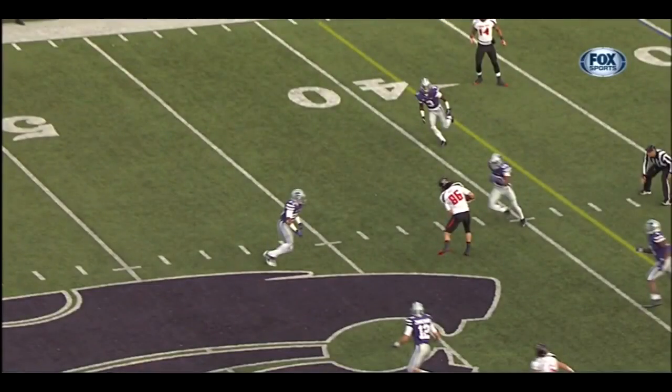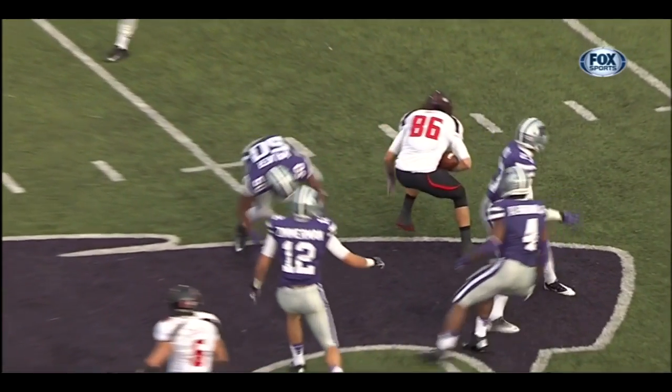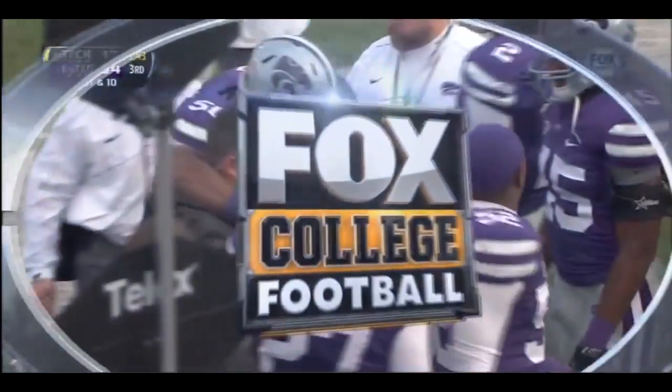He's walking pretty well, though. Take a look at the end of the play. So there's Milo with the hit, and then right there, his knee hit Alex Torres' knee, and Torres was lost for the season last year with a torn knee ligament.